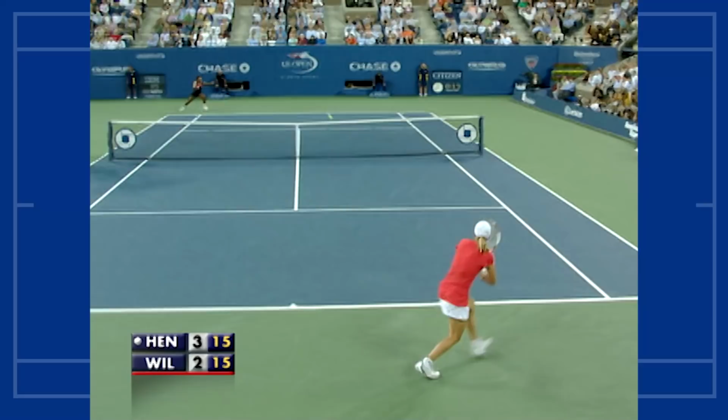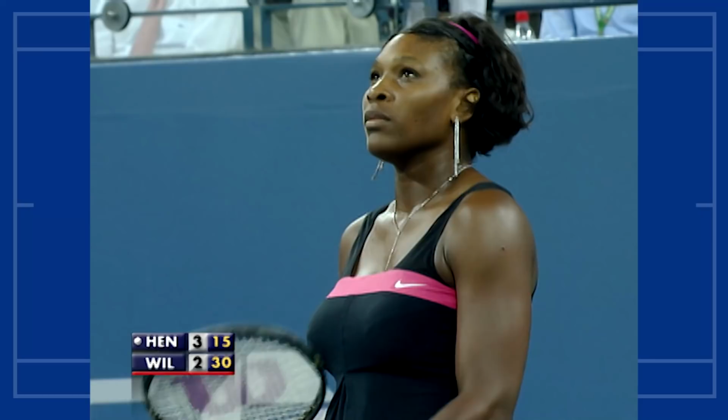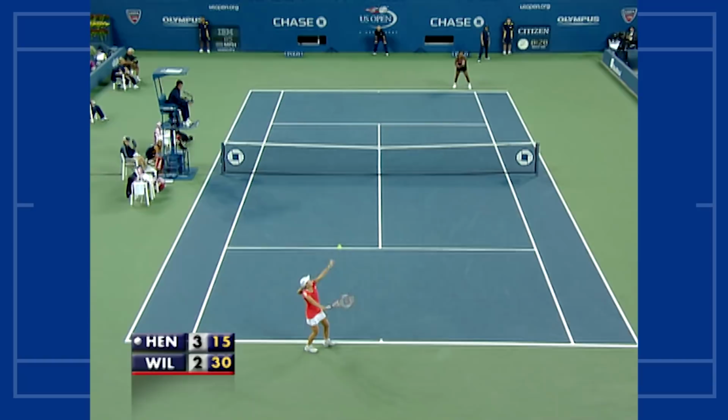There's one there. 15-30. I'm sure Serena's going to pick up on that and start pounding that forehand side. Well, she's got to start pounding something here because it is 2-3. 3-2, Henin. And she needs a break back.